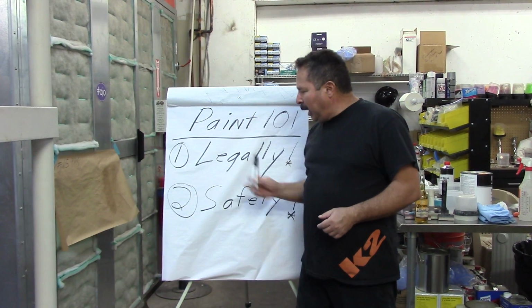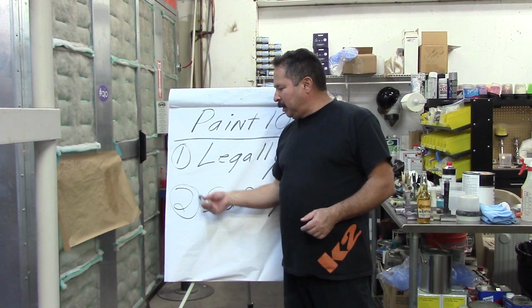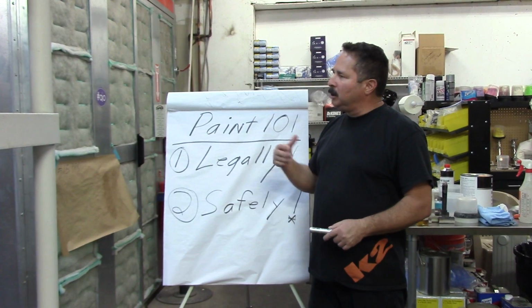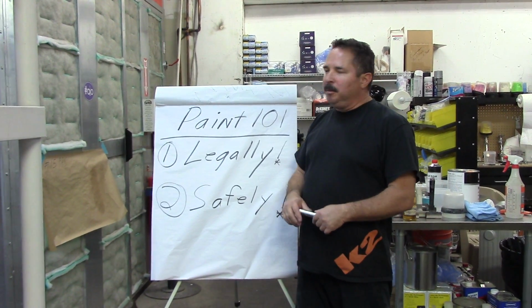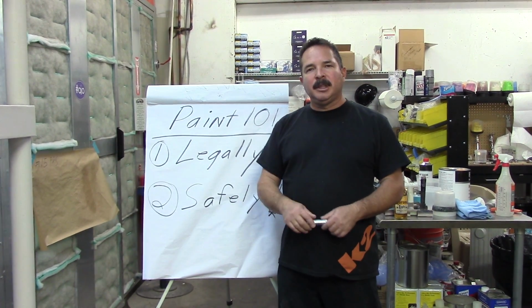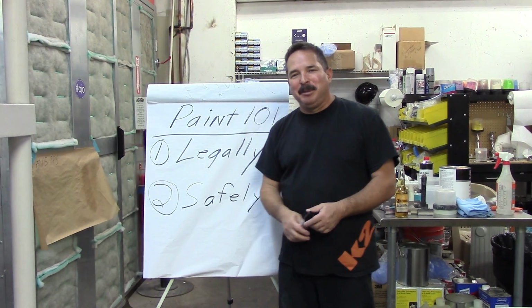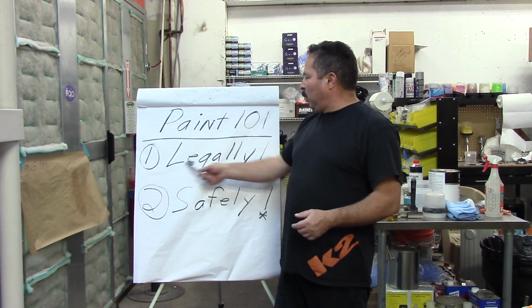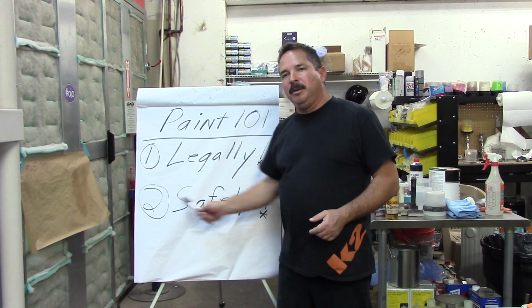Second of all, and probably just as important, is what can you use safely. If you're shooting solvent paints in your garage, you may want to switch to something that's water-based so you don't have to deal with the VOC levels and you're not contaminating your neighbors or your family or whatever. So again, what can you get legally? What can you use safely?